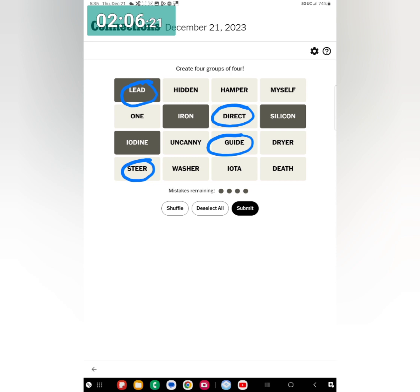And then if I go for the green, deal with laundry: washer, dryer, hamper. And it could be iron. So it's looking more and more likely that the first thing that popped up for me is going to be a phantom category. Then for the purple, purple has to be something to do with death.